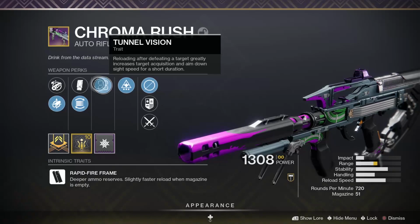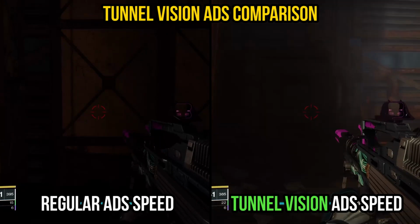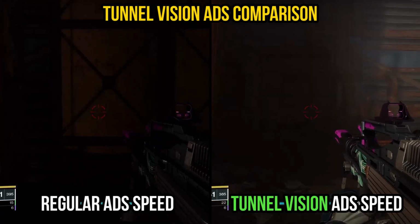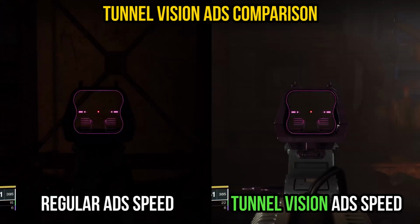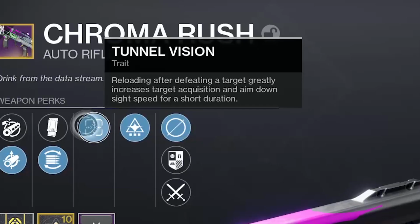Reloading after defeating a target greatly bumps up target acquisition and aim down sight speed. The ADS speed comparison should be fairly straightforward. Here we have the ADS speed comparison on the new Chroma Rush auto rifle. The one on the left is regular ADS, and the one on the right is tunnel vision. Tunnel vision lets you ADS your weapon quicker, not quite to the level of snapshot, mind you. It's only a minor bump, but every little bit does help. Now we move on to the target acquisition factor of the weapon text.